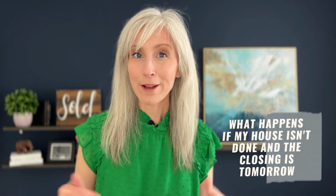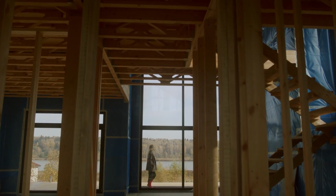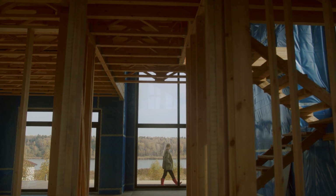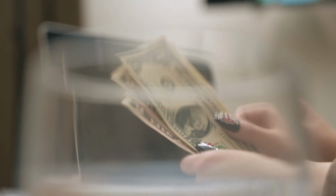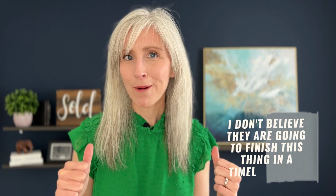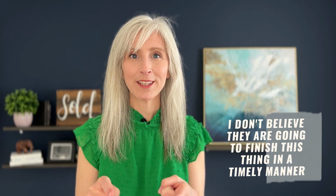Let's talk about some of those hot topic clauses in the contract, like what happens if my house isn't finished and closing is tomorrow? I've just done my last walkthrough, and they said last week when we did our walkthrough that the house was going to be finished, and it's not. I want to hold money back. I don't want to close. I'm not feeling like I want to move in because I don't believe they're going to finish this thing in a timely manner. Well, the contract's going to dictate that.